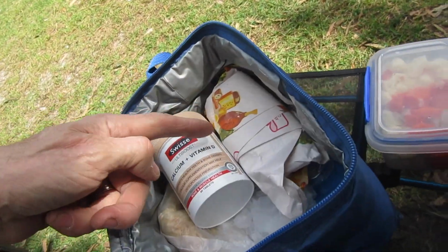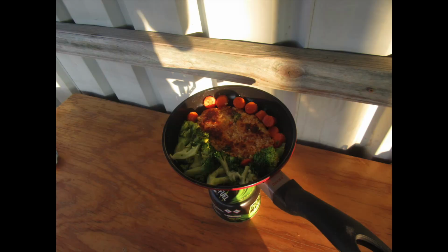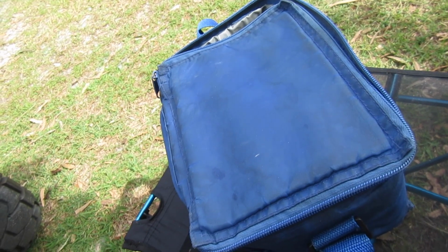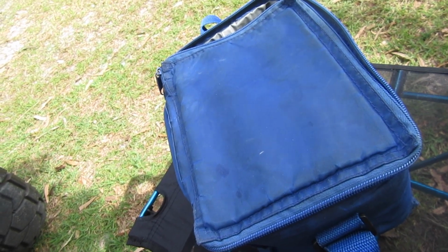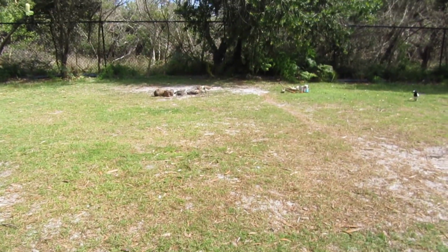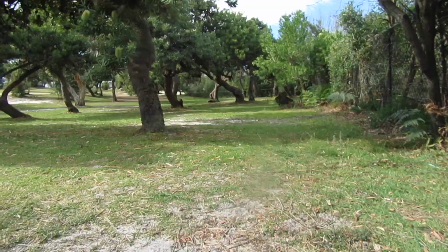So bacon and eggs for breakfast. This is for lunch now. Schnitzel and the vegetables is for dinner tonight. Now I've done that where that'll stay cold for 2 days, but I'm only doing 1 day's worth of food today, and then I'm going to get some more food. So a simple setup, it works.